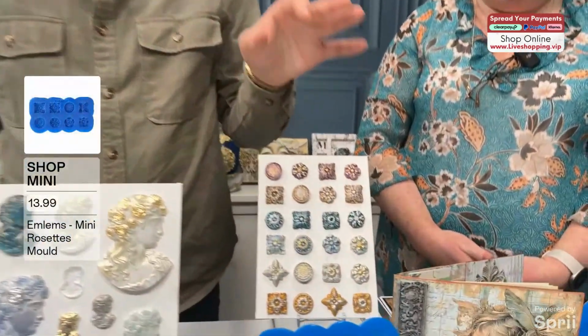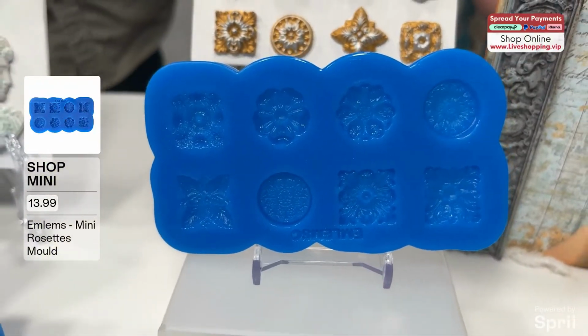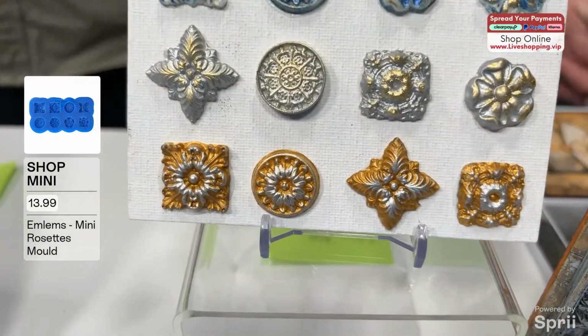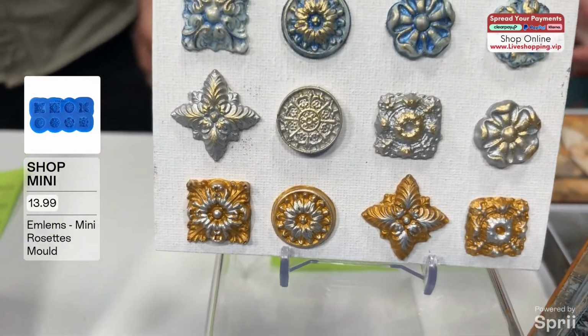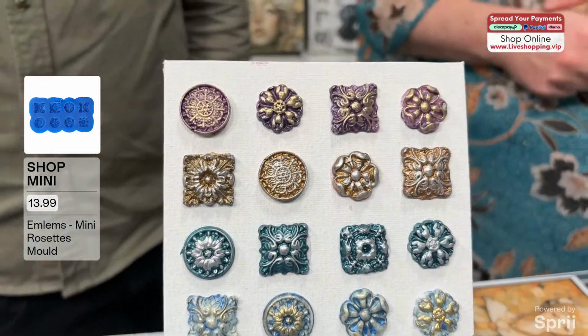Shop Mini here for £13.99 is an incredible mould with all of your minis on here. These are great as buttons, cabochons, embellishments, aren't they? Absolutely, very versatile. You can use these for every project, the extra decor on your plant pots, on your greeting cards. Yeah, so many different mixed media projects.